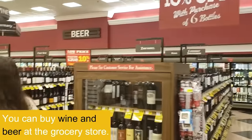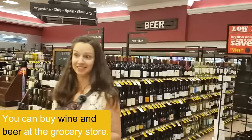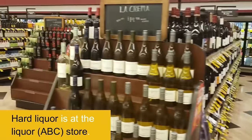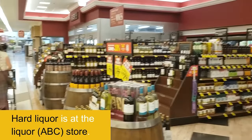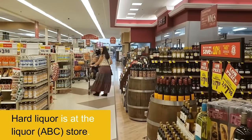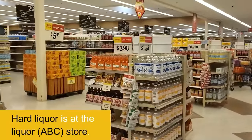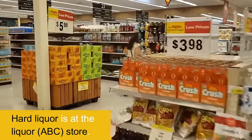Let's talk a little bit about alcohol. In the state where I live, North Carolina, you can buy wine and beer in the grocery store. This is a very simple thing to do, but if you want to buy hard liquor, like rum or vodka, you need to go to a special store called a liquor store. Here in the South where I live, we call these an ABC store, but you need to go to this specialized store if you want to buy something else, not just wine and beer. But for now, I'm not gonna get any of it.